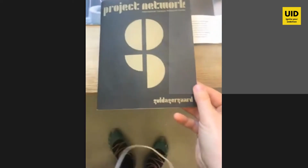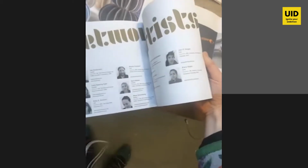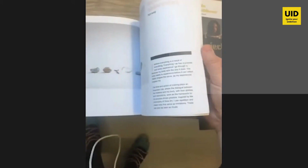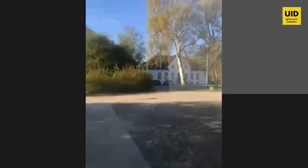I will tell about the network project, which I mentioned before a little bit. So this is a catalog of one of the network projects. Every year they have two sessions, which are 6 weeks. And at the end, they get 10 copies of the catalog. Also during these 6 weeks, artists come and give a presentation and also consultation about their project, and there is an exhibition in the gallery. I will show a little bit here how it looks outside.